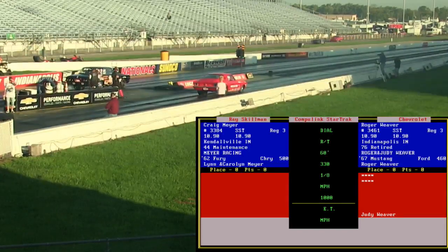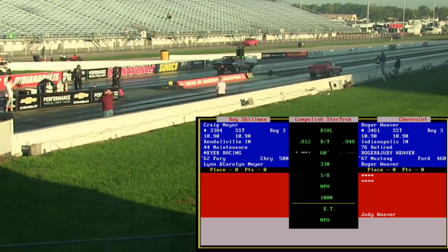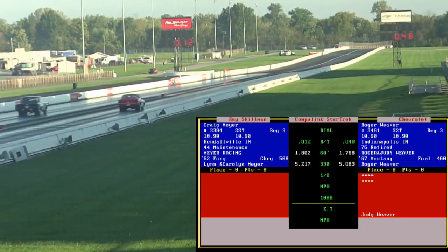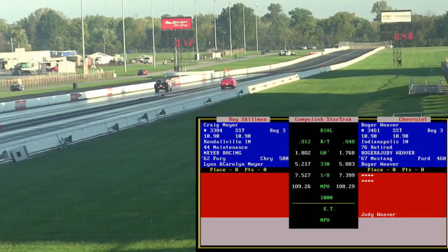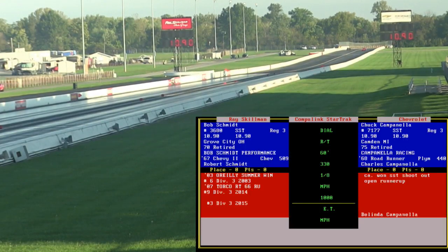Stock eliminator to the lanes. Record runs, lanes 7 and 8. Stock to the lanes. Record runs are in lanes 7 and 8. That's a couple of seasoned Super Street racers. Weaver 10:97, 137. Craig Meyer plugs in an 11:04 at 140 miles an hour, so they'll have to make a few adjustments before first round.